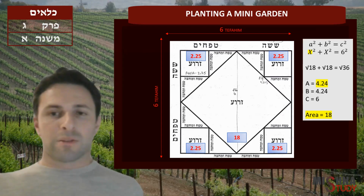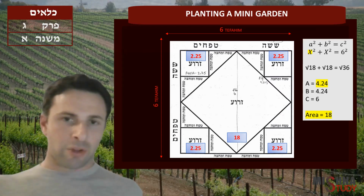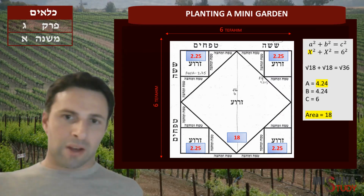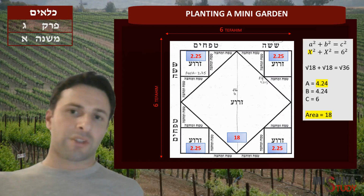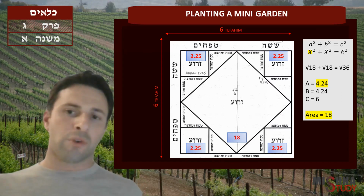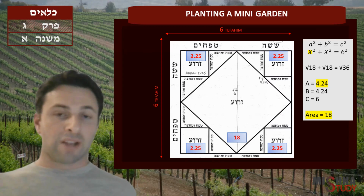So Rambam says, first of all, how do I know the middle is 18? The middle is 18 for the same reason. I'm taking 6 across, again taking the hypotenuse as 6, which ends up being the square root of 36. So if the side is the square root of 18, that means each side is 4.24, and 4.24 times 4.24 comes out to an area of 18. So that's 18 in the middle, plus another 9 on the sides, that's 27.